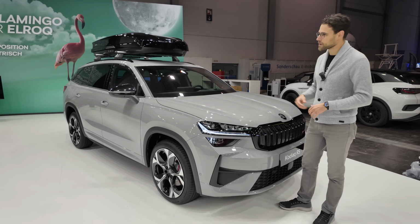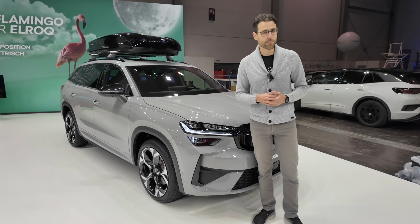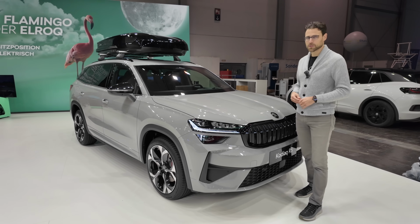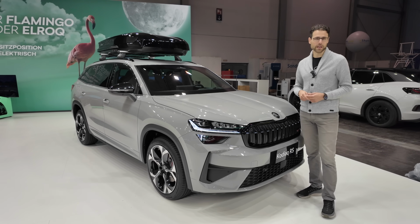So that's why the Kodiaq vRS has always been very popular, and I think it would also continue in this generation. And I think it's also good to have the turbo petrol engine under the hood.